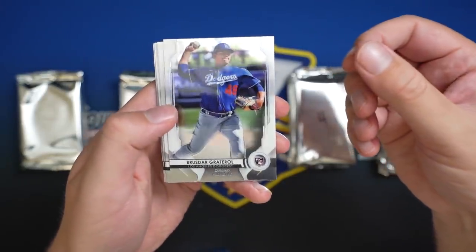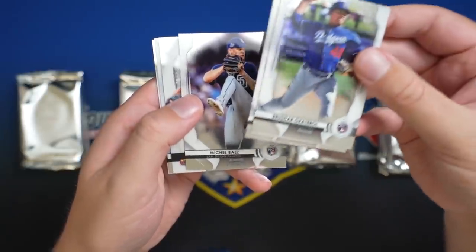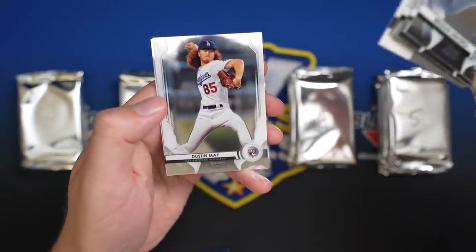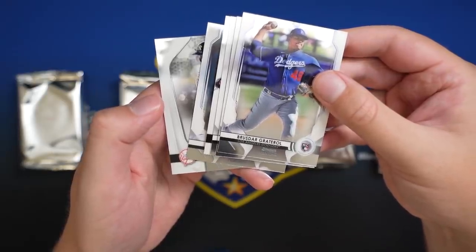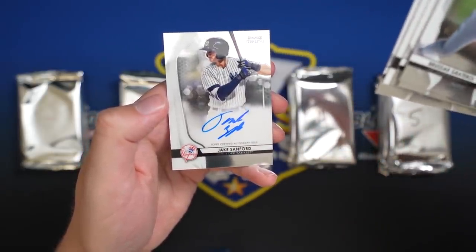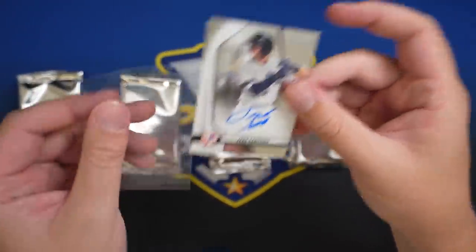Ooh, all right, James. Brewstar. Throws 100. Zach Gallant. I like him a lot, actually, too. He's a good player. Michael Baez, Libertor, Dustin May, and your auto. Oh, I think it is. Oh, it's not. Jake Sanford. You thought it was Jason? I thought it was, yeah, because I didn't see anything on the left side.